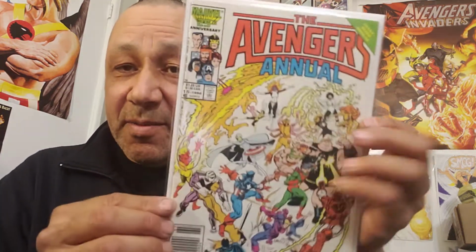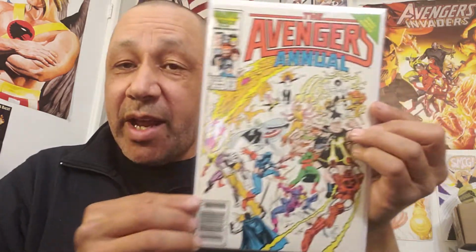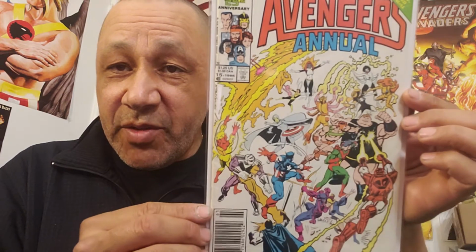But that's #1. And then I got this yesterday, because I was like, are you serious? The Avengers Annual #15. I paid $1 for this. I paid $1 for that at Animax. This was $1 as well. So that's number 15 annual.